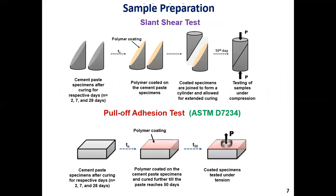The samples were cast as two equal sections of a cylinder. After 24 hours, samples were demolded and cured in a water tank for the respective days, that is 2, 7 and 28. Once the specified curing was done, the samples were coated on the diagonal face as shown in the schematic. The two halves were then tied together to form a cylinder and allowed to cure for 7 days at laboratory conditions to ensure the curing of the epoxy polymer. After 7 days, these coated samples were reintroduced into the curing tank, covering the interface with adhesive tape, till 50 days from the day of casting to ensure consistency and simulate field conditions before testing. A similar sample preparation methodology was adopted for the pull-off adhesion test also.